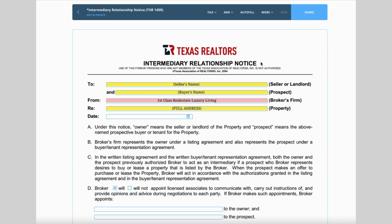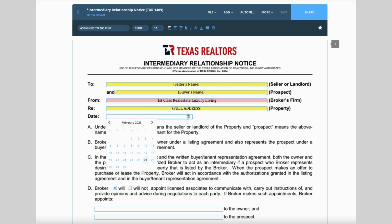Intermediary relationship notice. Any time you find out you're in an intermediary relationship, which means the buyer and the seller are both represented by First Class Luxury Living agents, you have to fill out what's called an intermediary relationship notice. You'd put the seller's name here, and the prospect, which is the buyer's name, from the brokerage First Class Luxury Living.